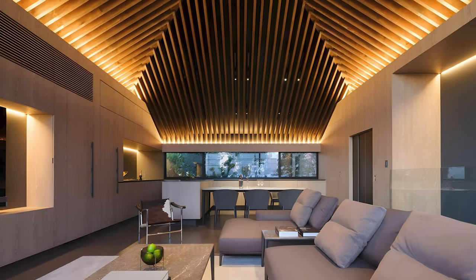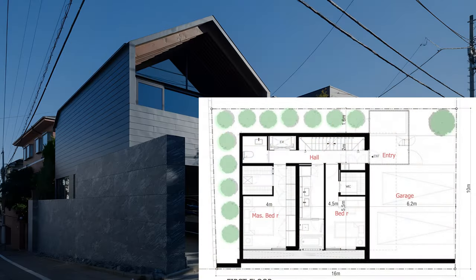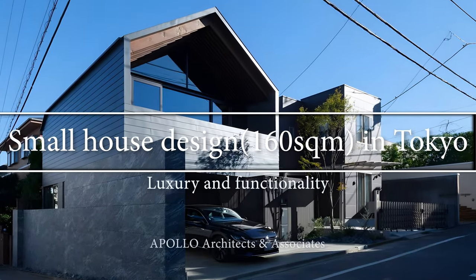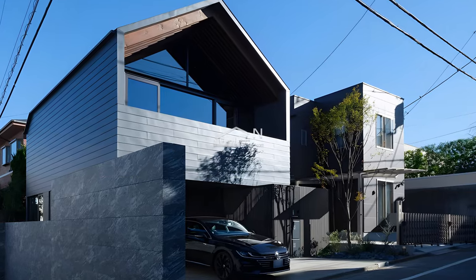This small house exemplifies the concept of compact luxury, where every detail has been carefully considered to optimize comfort and functionality within its modest footprint.